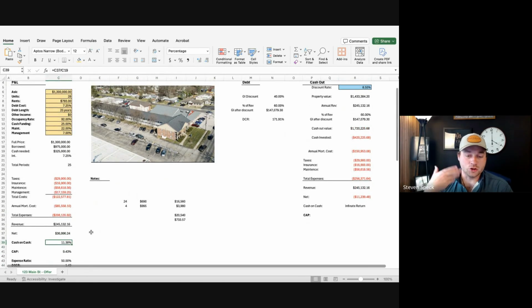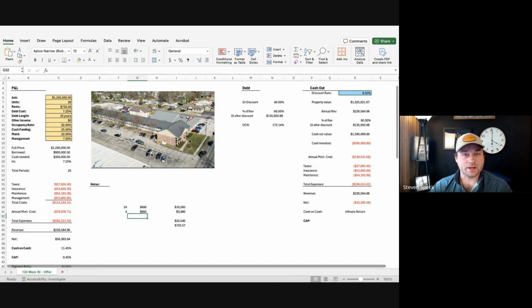But that's something you have to do that doesn't exist right now. That's a value add play. You're just reducing expenses like that. But yeah, 1.3 is a little rich, in my opinion, for Toledo. I don't know exactly where this is at, and it's 28 units. If it was 56 units, depending on where it's at, maybe it would be a better deal.